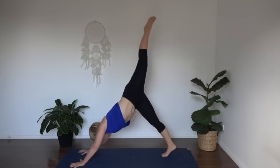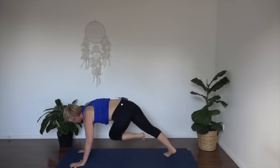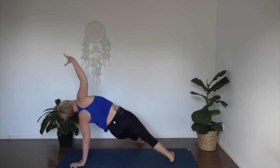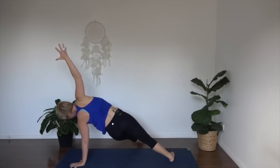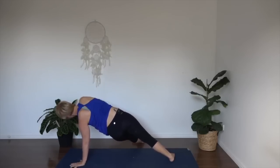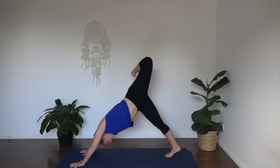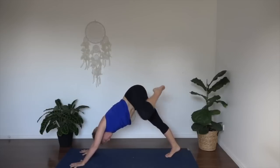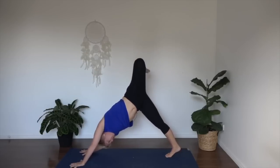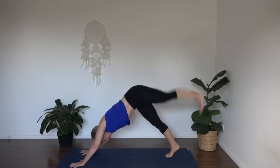Inhale, left side rises, open through the hip. Knee comes forward, pass it underneath the body, rising up, inhale. Breathe, modify if you need. Exhale, lower the hand, inhale, back up. Open it up, and then take small circles here. Keep the breath flowing. And then lower it down.